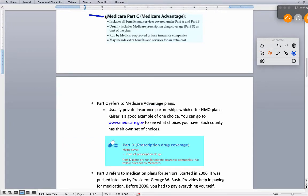Part C is also called the Medicare Advantage programs. Depending upon your county, for example, in San Francisco, you'll have access to quite a few choices because the population allows it, such as Kaiser and AARP Senior Advantage programs. You'll have access to SCAN, HealthNet, and a bunch of other players that want your business. But in our neck of the woods in the Bay Area, they're all HMO plans, and you basically have to use their network of doctors. If you're in Kaiser, you have to stay with Kaiser doctors. You can't go outside of the Kaiser system.